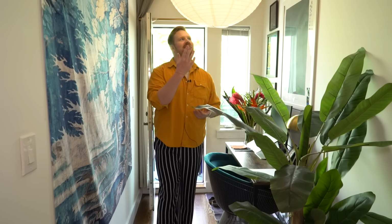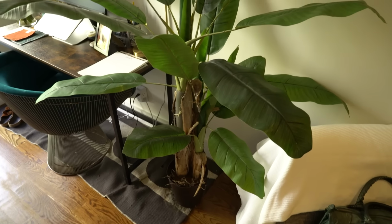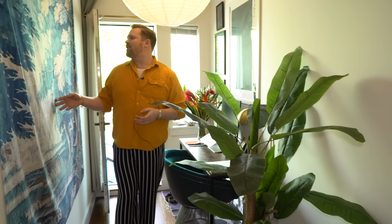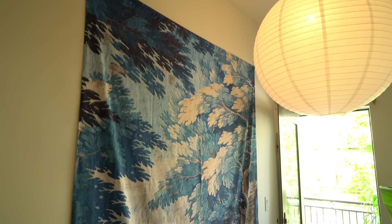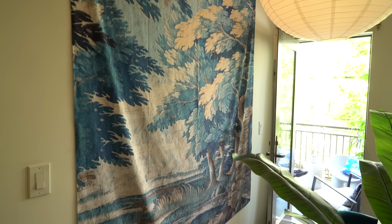You've got this Noguchi style lamp over here, again picking up on having curvilinear things in the space so it feels nice and soft. Plants as well to bring in that quality of the background, which we're gonna go to soon. And this reproduction of a vintage French verdure tapestry. It's been a fun background on the Zoom calls, but also it's just a nice way to continue the theme of it.